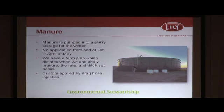Manure. So the manure, everything is scraped into a slot. We pump the manure into our slurry storage. In our county, there is no application allowed from October to April or May, depending on how the spring works out. Each farm has a farm plan which dictates how much manure you can put on, the rate you can put on, and how close to waterways you can put on.